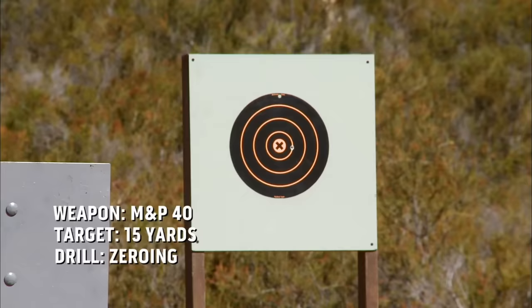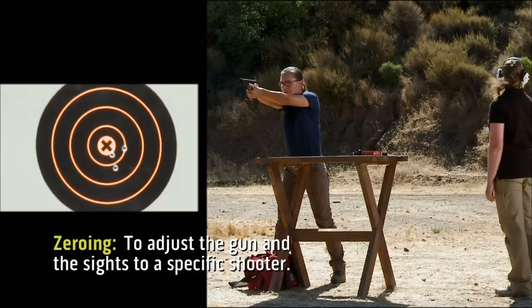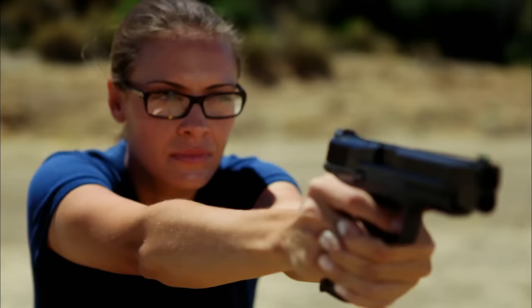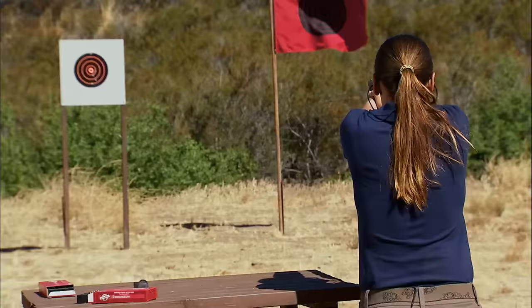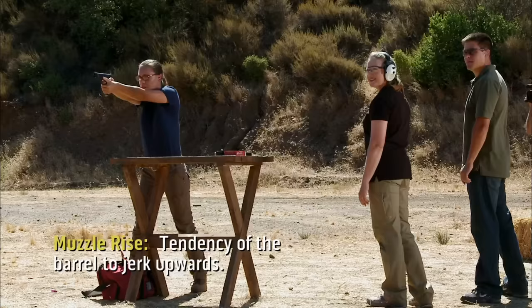Woo, nice. I think Maggie's pretty good with this gun, huh? What's wrong with that? Visually, looking at the gun, I really like it. It has a solid feeling in my hands. It's got the long sight radius, which I know will be an advantage. There was a lot of muzzle rise and a lot of muzzle flip, but nothing that couldn't be manageable.